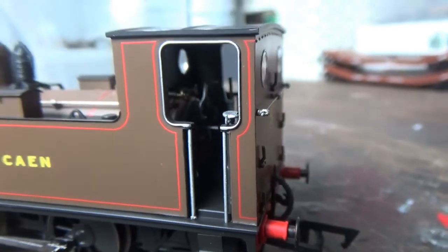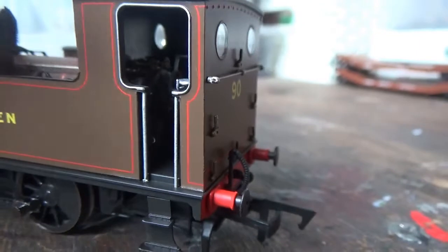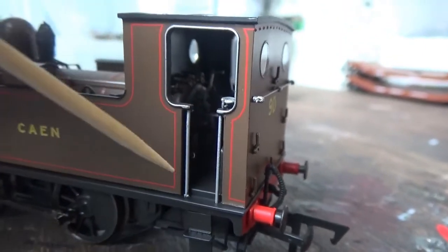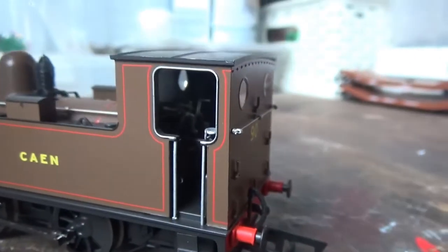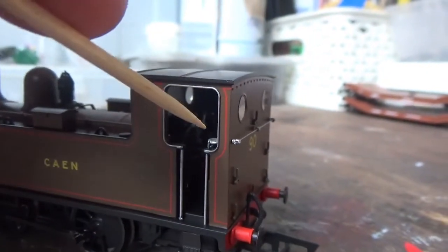We also have some separately fitted handrails there, in the cab door, just here, and they're painted. And the inside of the cab here, this part here, this trim, has also been painted as well, and that looks quite nice.